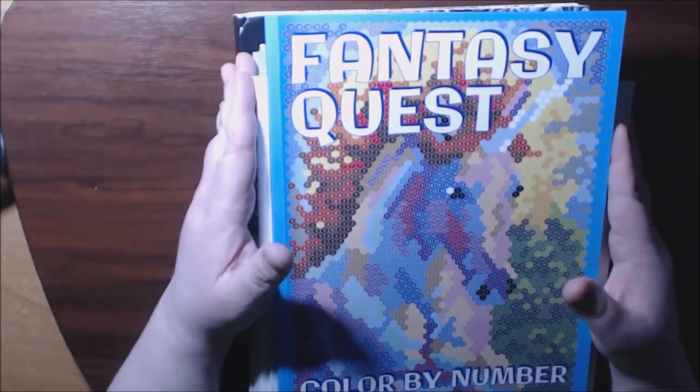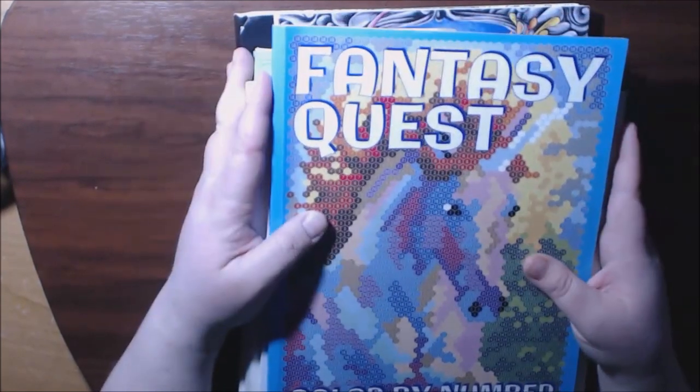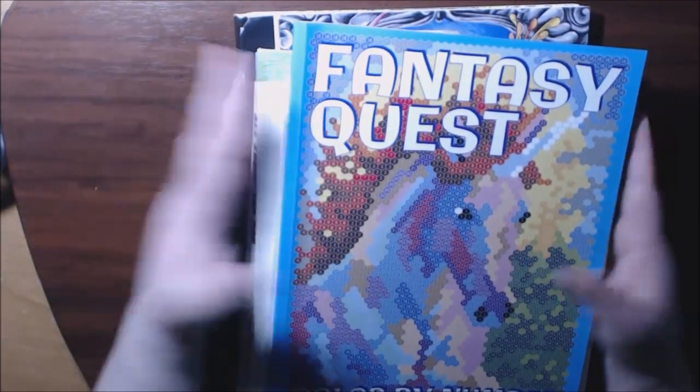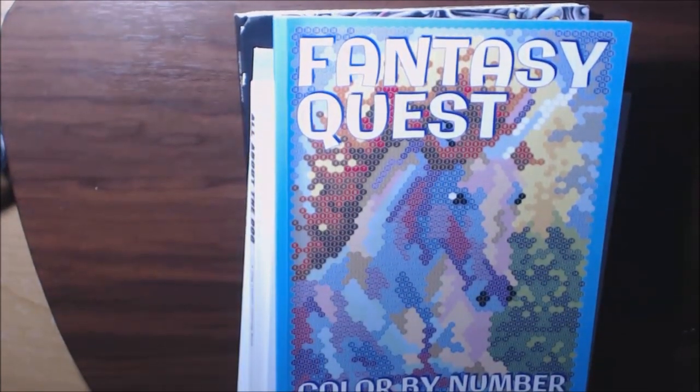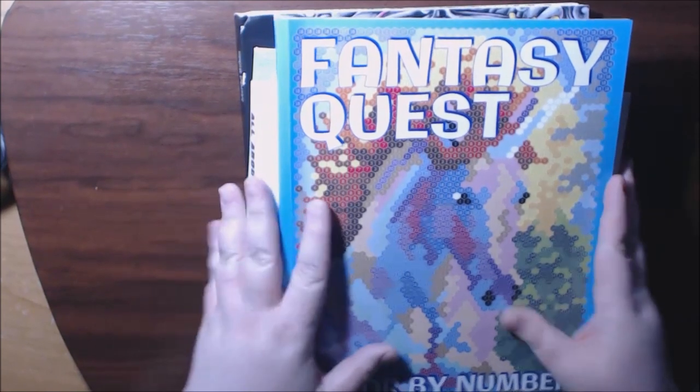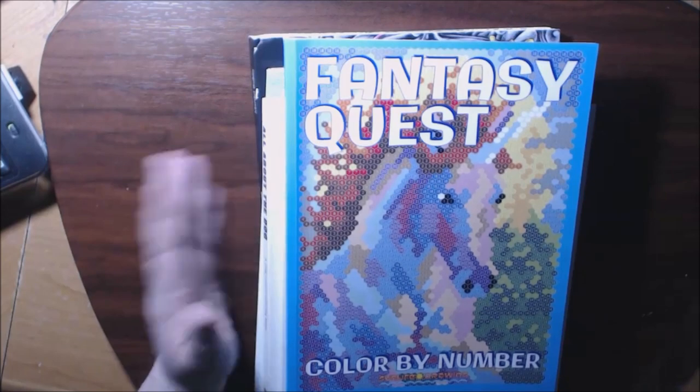I work at a nursing home, so sometimes I'll keep the pages I want, put them in a binder, and I'll give the rest of the book to the nursing home. So these are the books that I have since the last collection. And I'm not going to flip through every page. I'm just going to kind of show you what I have.